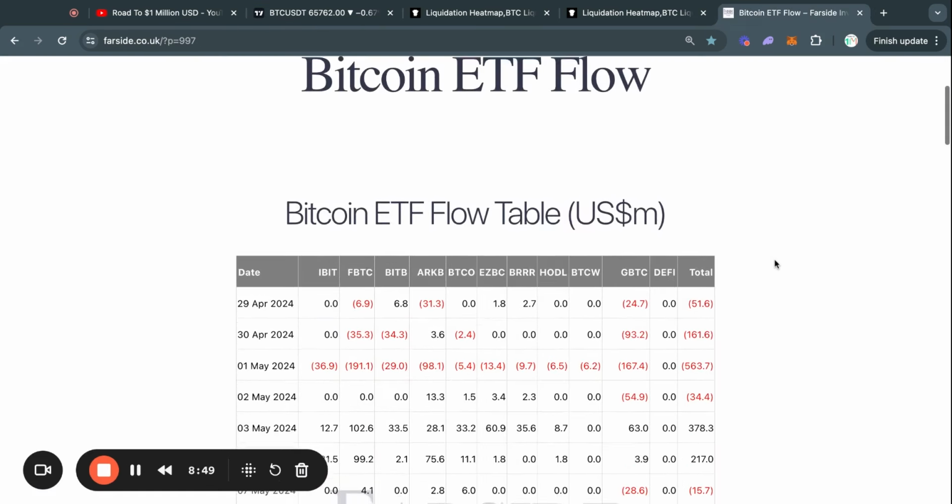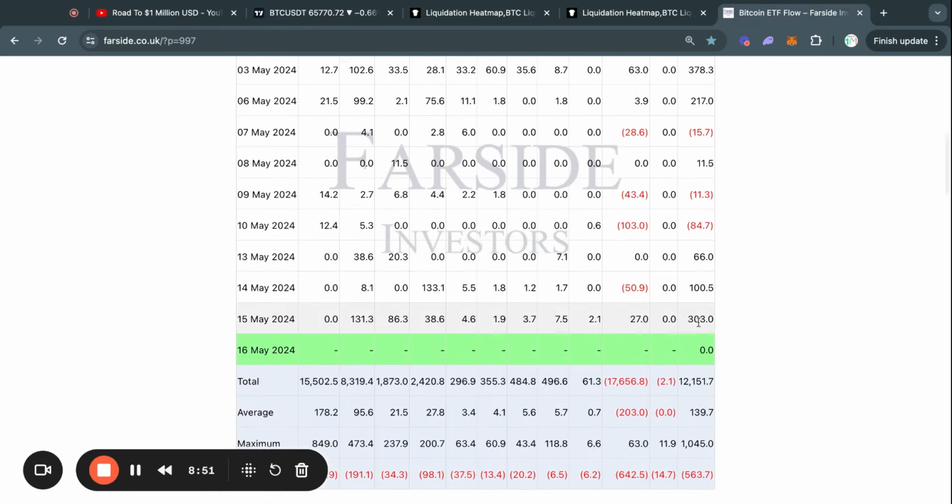Now moving on to the Bitcoin ETF flow tables for today. Yeah, and we got pretty much exactly what I expected in my last video. I said, obviously, we're probably going to have a huge inflow day because we saw a massive pump. And yes, indeed, we did. So on Wednesday, we got a massive inflow of about $300 million worth of Bitcoin that was bought just on that single weekday.